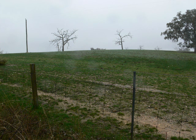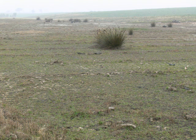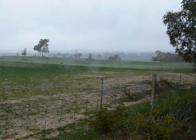And the sad thing about that is that the country towns will continue to decline, and that is not good for the Victorian countryside.